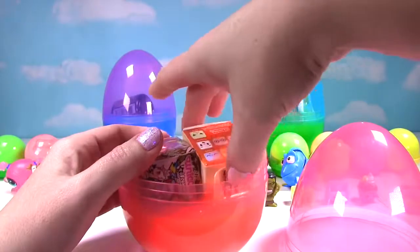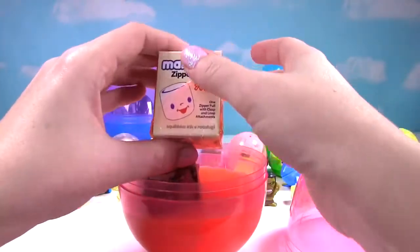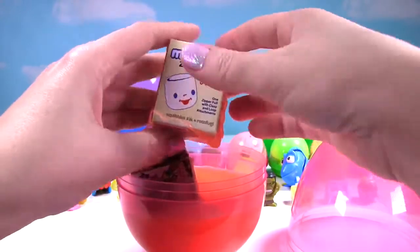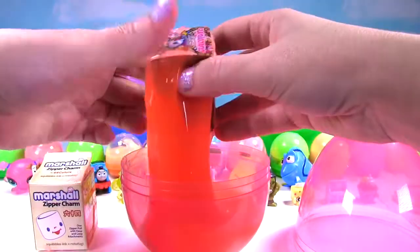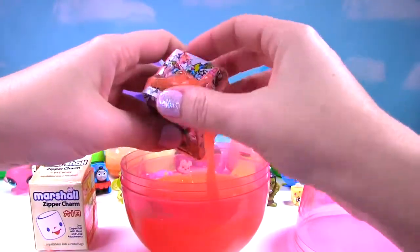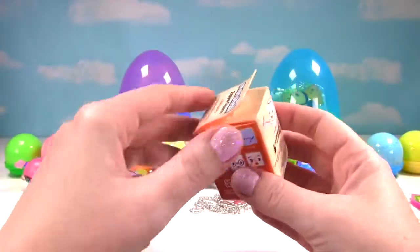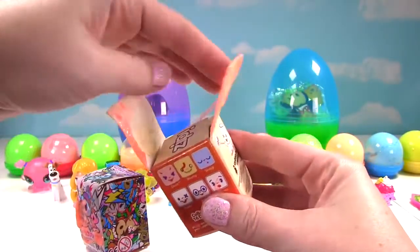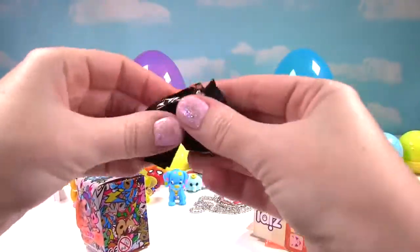Whoa, oh my goodness. Look, it's a Marshall Zipper Charm blind box. And it's covered in slime, but can you tell what it is? Uh-oh, this box is starting to fall apart. It's a Unicorno Frenzy blind box. All right, these poor boxes aren't very happy for being in the slime. But let's check out the surprises inside.